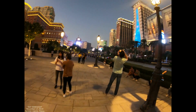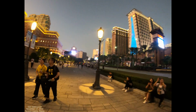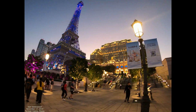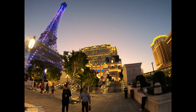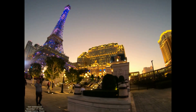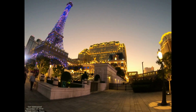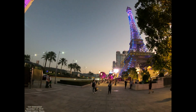So, okay. This is Cotai Strip, so we're just gonna walk down the Cotai Strip. And I guess I should focus on this beautiful space right there. So that's the Parisian. So yeah, the Parisian looks pretty cool at nighttime, doesn't it? And Cotai Strip all the way around. There you go.